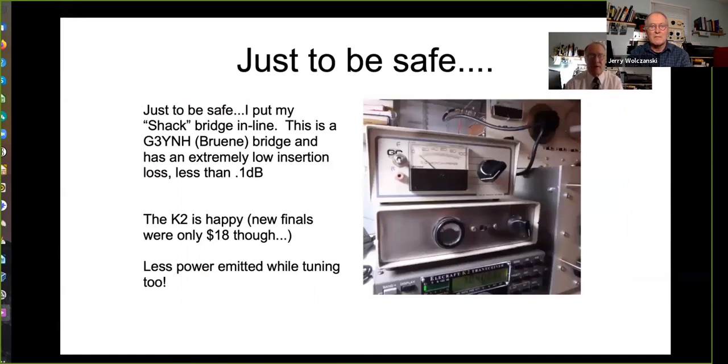I have another bridge here, and this is also a homemade bridge. And this is by G3YNH. It's a beautifully written, designed bridge, rather. It has very low insertion loss, less than 0.1 dB. They had the K2, by the way, another argument for buying a K2. The finals were $18. I don't know, try that with your new Kenwood or something like that.